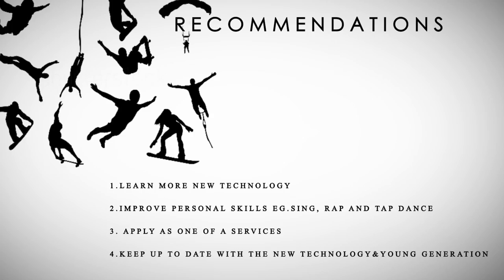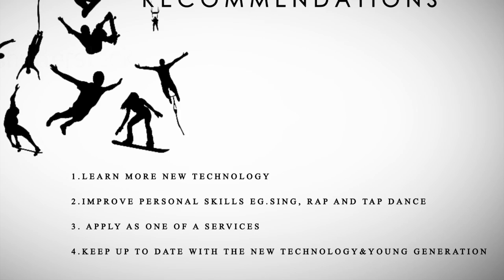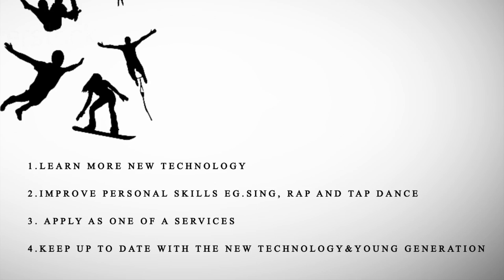Last but not least, Laura can improve the quality of her service by learning more new technology to improve personal skills, for example, more skills in areas like singing, rapping, and tap dancing. It can be used as one of her services and keep up to date with modern technology.